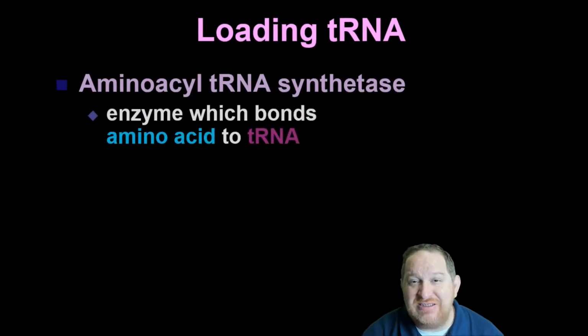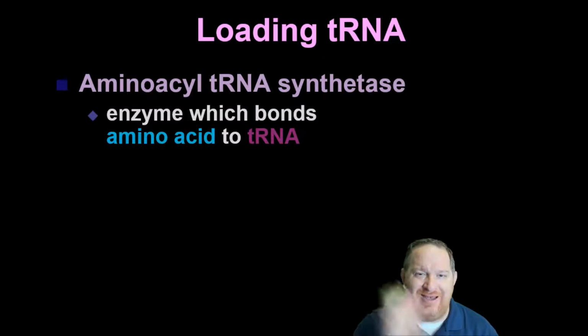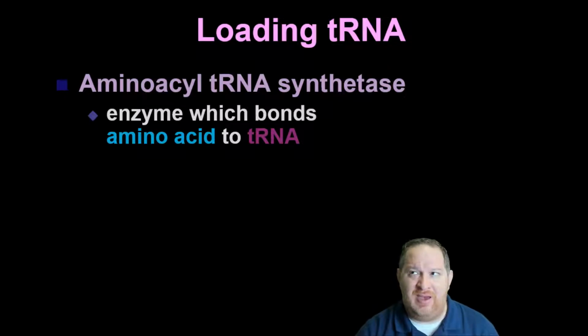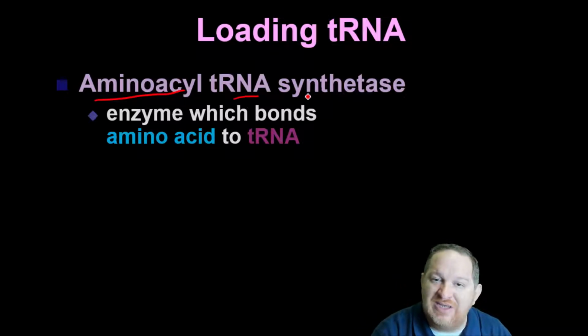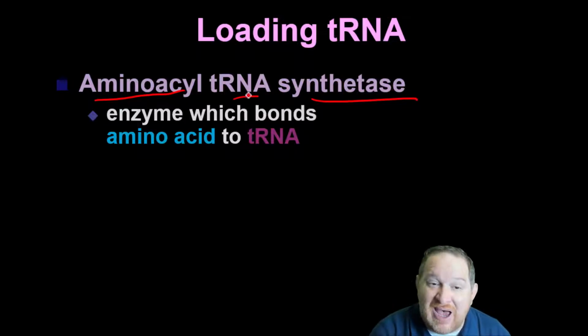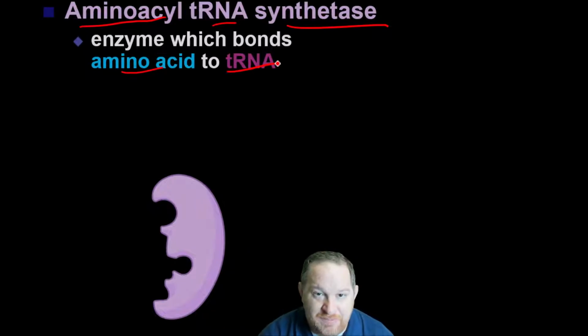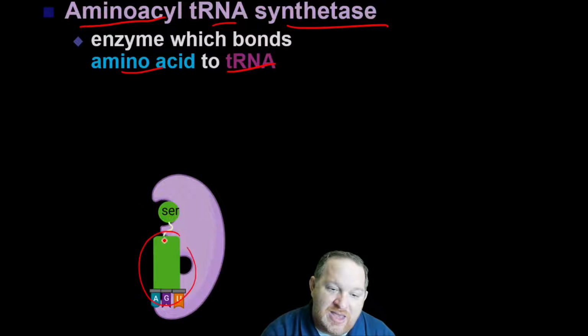Now, how does the tRNA actually have the right amino acid, right? We're saying the tRNA is transferring down the amino acid, but how did that amino acid even get on that tRNA? Well, there's an enzyme called aminoacyl tRNA synthetase. This enzyme bonds the amino acid to the transfer RNA. So here's the enzyme. What happens is you'll see that the transfer RNA is down here, the amino acid is here. So this enzyme helps those two bind.